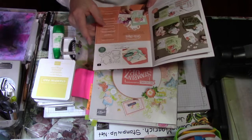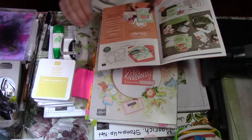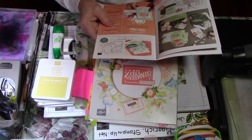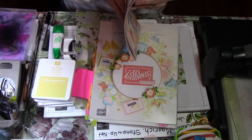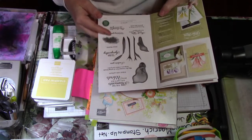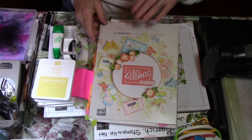Then for $100 in the Occasions catalog, there's Tea Together stamp set. And you can get the framelits for it free if you spend $100. And there's this really pretty Lasting Lily one. Those are the $100 options.